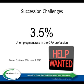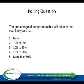Other than a lack of employment. So what we're seeing amongst our client base, at least, is in the last, I'd say within the last 6 months, a significant concern about their ability to attract new talent to their firm, which of course feeds into more succession challenges.